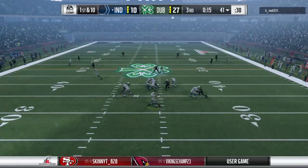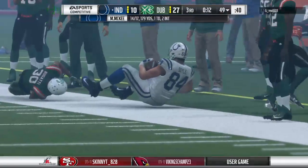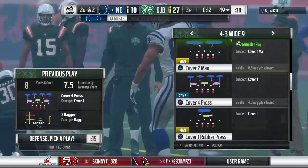They'll look to throw now on first down. Throw left side, complete. It's Doyle. A good pickup there, 8 yards on the first down completion.